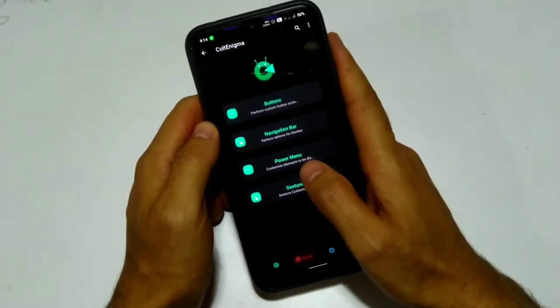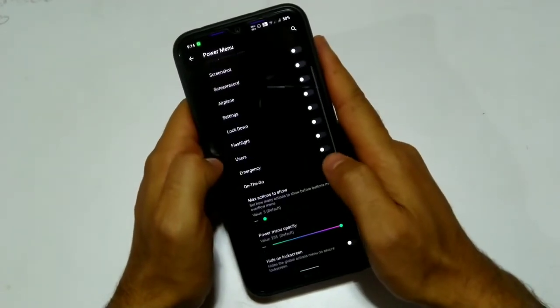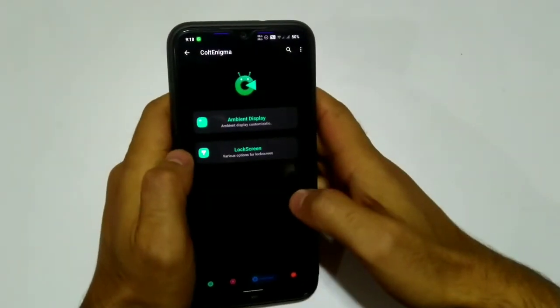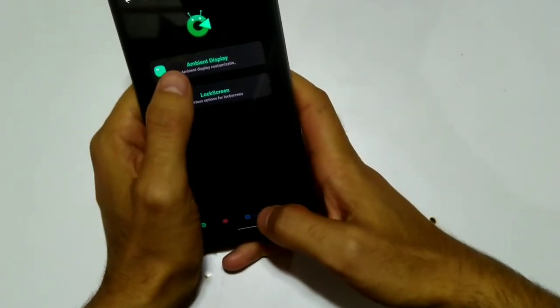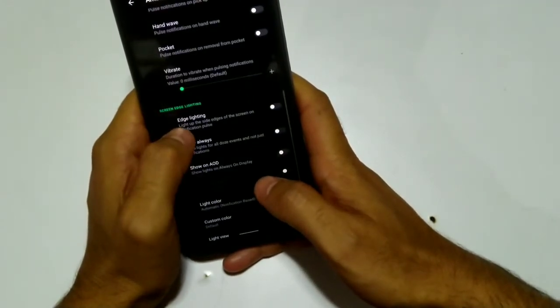After that we have the option of power menu. In power menu you can customize all these options by your own choice. The other option we got here is gestures. Let's check the other settings here. Here is also the option of lock screen. In lock screen we got these options. In ambient display you can customize your edge lighting here.